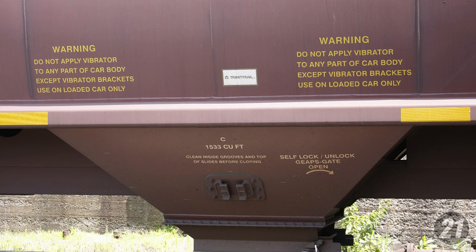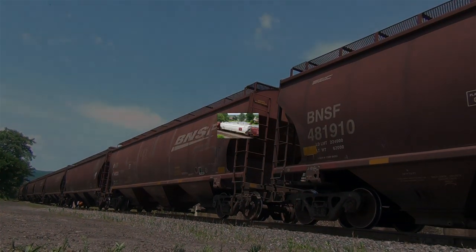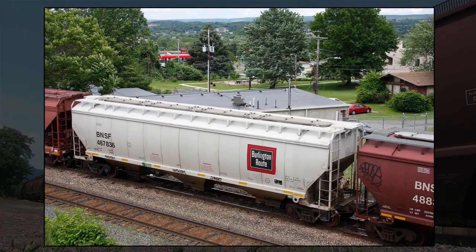Another thing that got my attention was the Trinity Rail manufacturing sticker on the side of the car. As we talked about in the last video of this year's summer special, Trinity covered hoppers are an industry standard and can be seen in unit trains, Class 1, and short line service all over the United States, Canada, and Mexico.